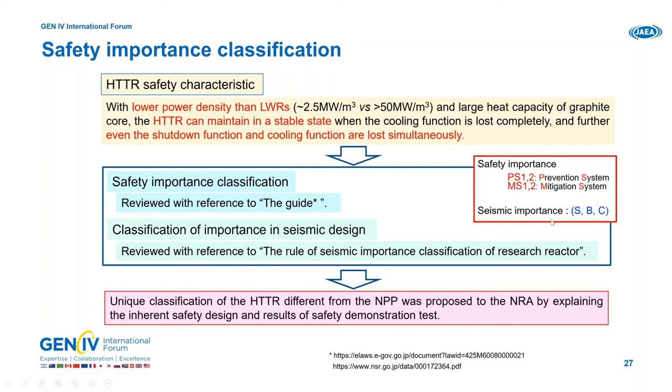Other categories are seismic importance: we say S class, B class and C class. This classification is ruled by the guide. Then we think of low density and inherent safety features, and we classified again. The unique classification was approved by the government. PS and MS are usually used for other countries, I think. Maybe I'll explain about the seismic case on the next slide.